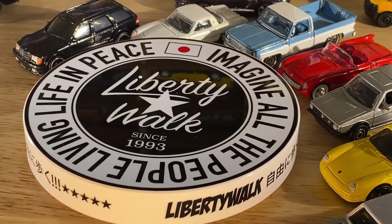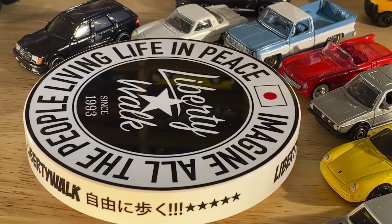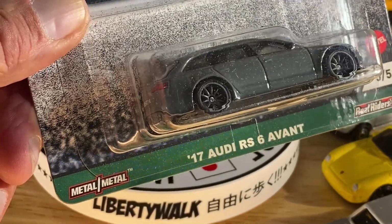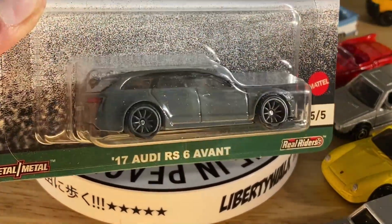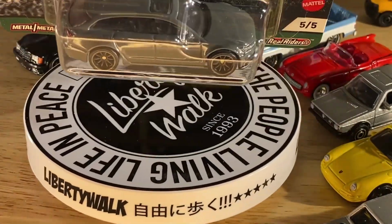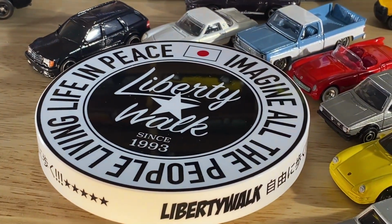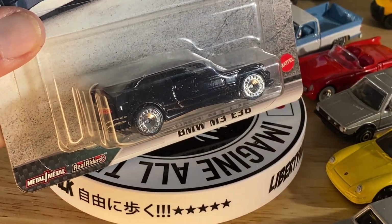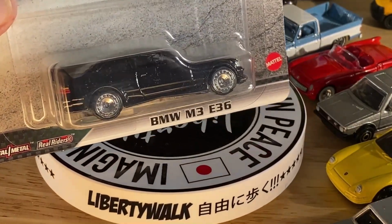Back to the box. These three I did not have. This was out of the Fast Wagons, the '17 Audi RS6 Avant in this destroyer gray looking non-metallic. Then this BMW E36 was also one that I did not have. This will go into the BMW collection, just nice.